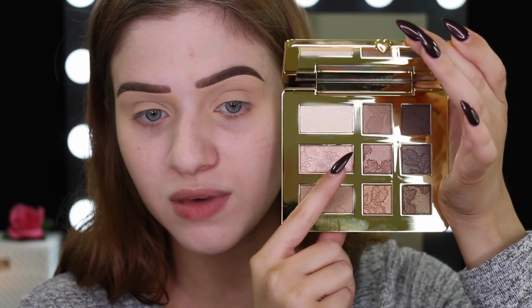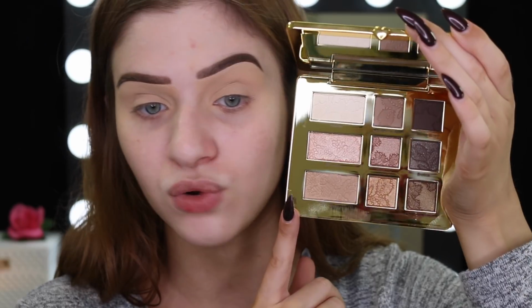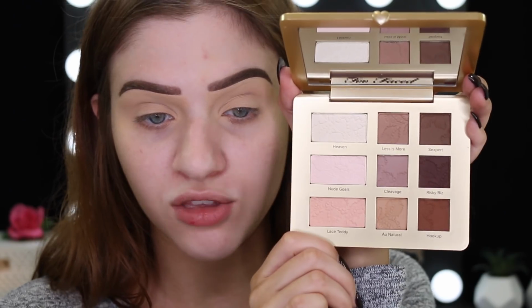We do have some shimmers. I believe the top row is all mattes and I think this one is matte as well. Really beautiful colors. And the next eye palette I've got is all mattes. This is the Natural Matte palette. Again, it's really gorgeous.